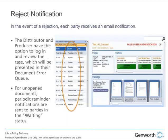In the event of a rejection, each party receives an email notification. Also, at any point within the process, the status of the policy is available to the distributor or producer along with the email history. Emails can be re-triggered as needed. Each party is also provided routine reminders if they have not taken any action in the system once the policy package is ready for their review.